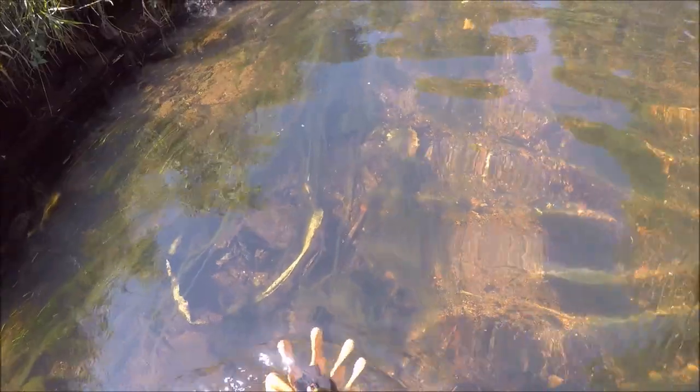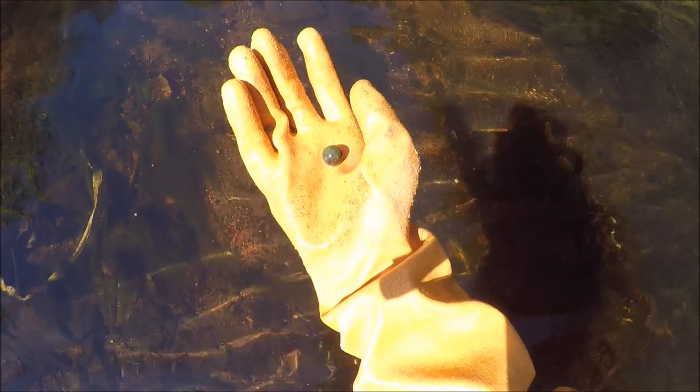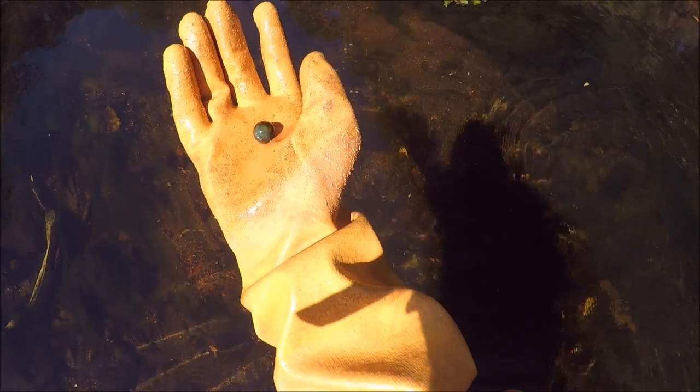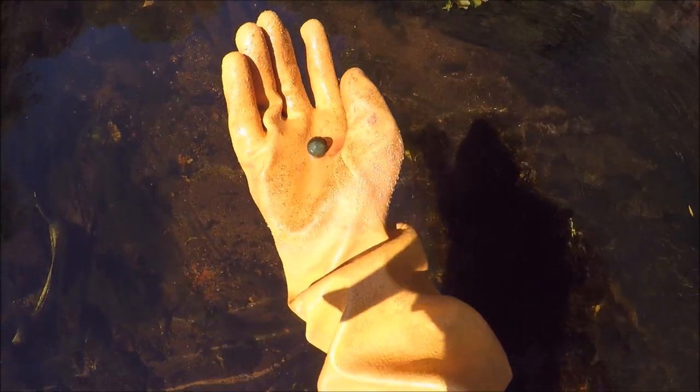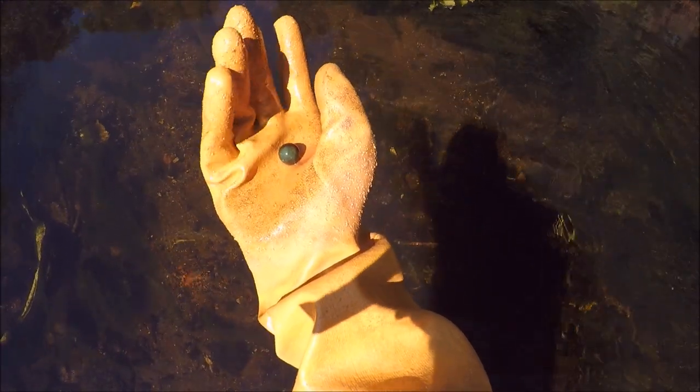I think I see a marble. Can I get it? I hope it's a marble and not an acorn. It's acorn season. Yay! I found a marble. Actually, I think it's a bead. I'm not sure what it's made out of. That's interesting. Might be some sort of semi-precious stone. Get a good look at it later.